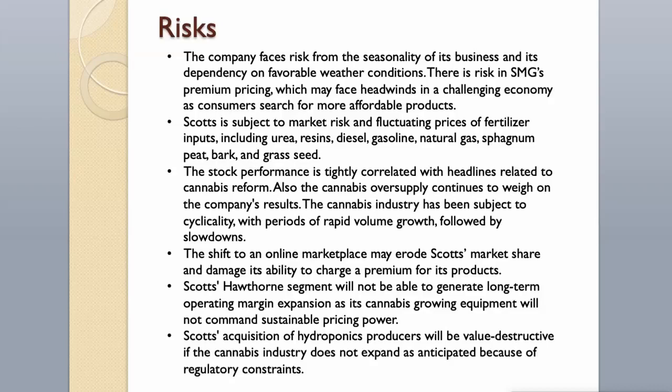The stock performance is tightly correlated with headlines related to cannabis reform. Also, the cannabis oversupply continues to weigh on the company's results. The cannabis industry has been subject to cyclicality, with periods of rapid volume growth, followed by slowdowns.